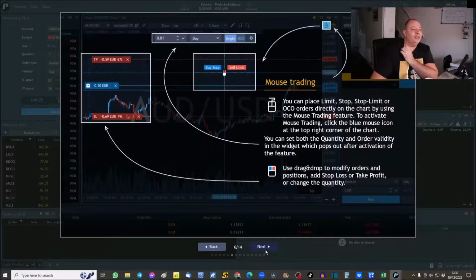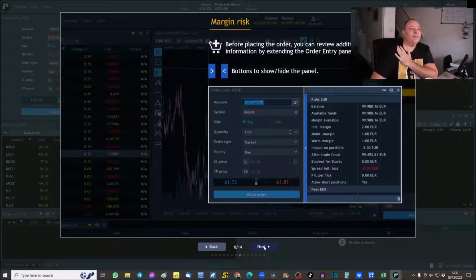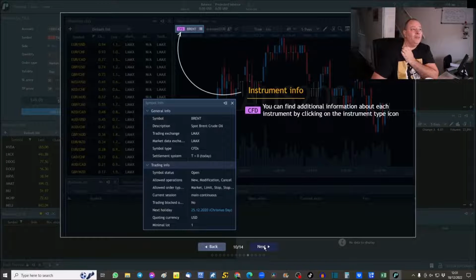So that's relatively simple. So mouse trading, well, I prefer mouse trading. I like drag and drop and all of that sort of thing. So that suits me down to the ground. Customize your charts with different time frames. Well, that'll be me on an hour, I would imagine. Before placing an order, you can review your risk information, etc. In other words, just a deal ticket. Let's have a look. Window docking, well, that's a little bit like MT5 where you can move your windows around a little bit, I am assuming. Instrument information, well, that's self-explanatory as well. Tells you what type of market it is, what its ticket number is, etc.